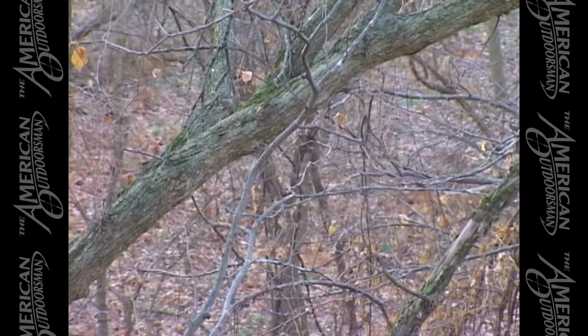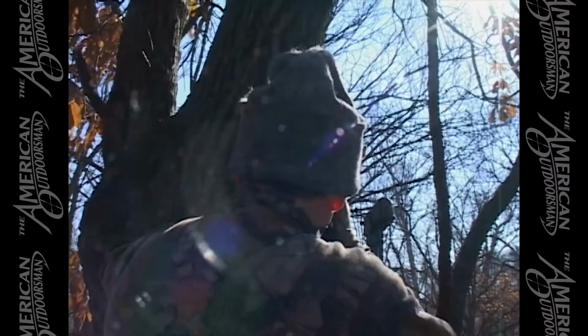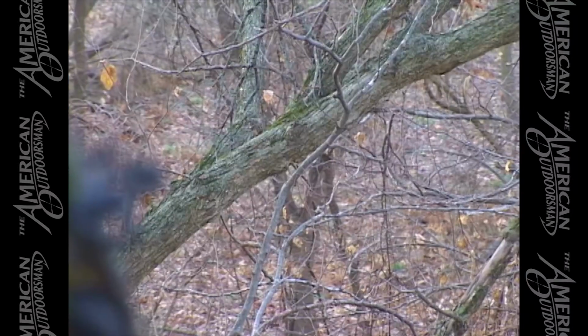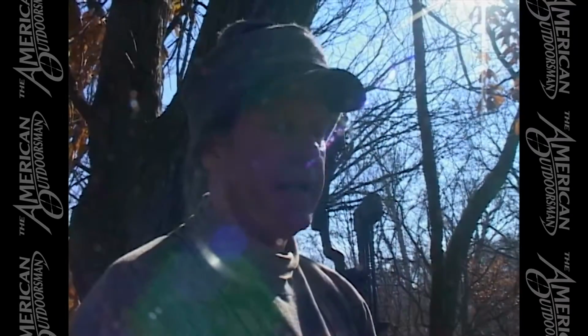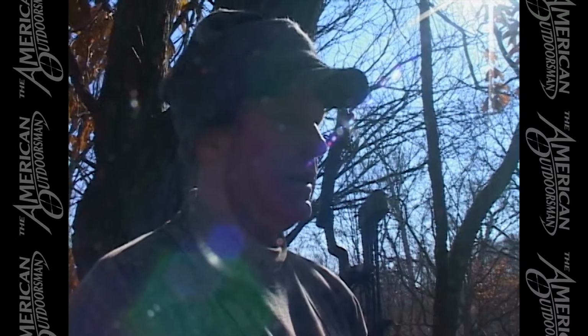Oh man, I shot a little far forward. Oh man, he's bleeding really good. I can see it. He's bleeding really good. I told you I was ate up with buck fever today. That's the first nice buck in a month and a half of hunting that's come back to my stand.